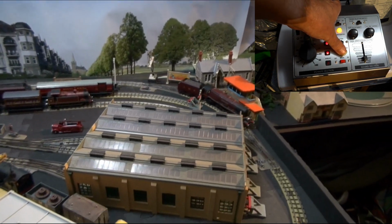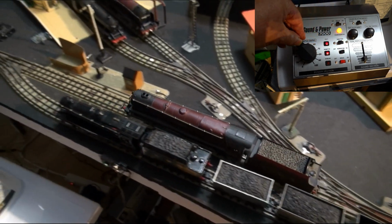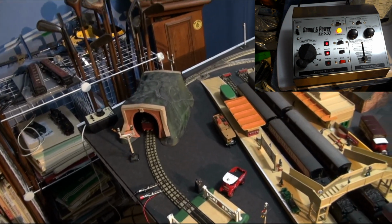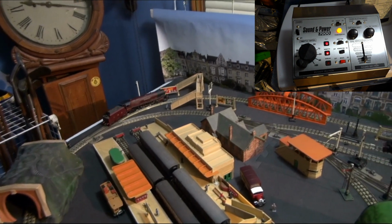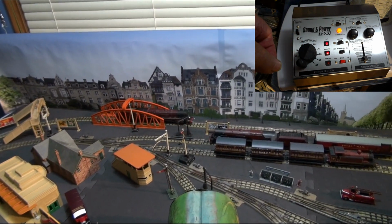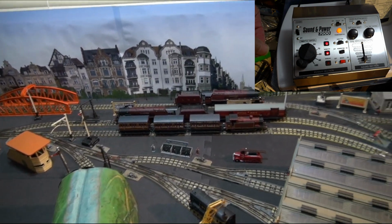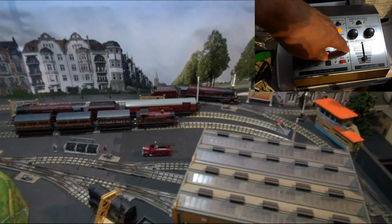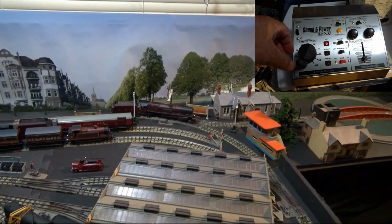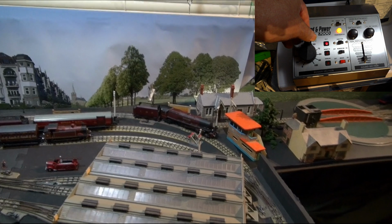And if we put momentum on, then what happens is, see how I turn the power off, but the locomotive continues a very long way. Actually, the locomotive seems to continue almost indefinitely if you put momentum on. Does it ever actually stop? Just about. Not wild about momentum, really. Let's see if it'll... Yeah, it will start again.